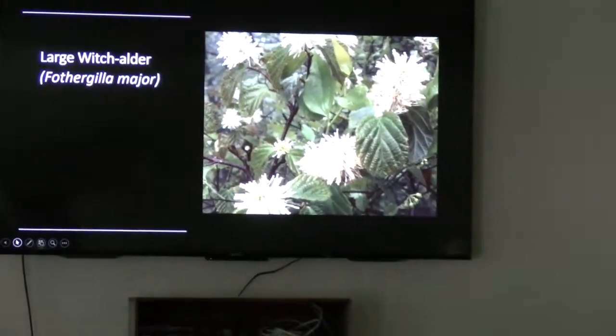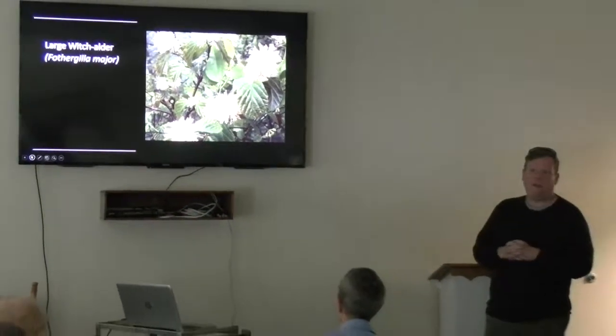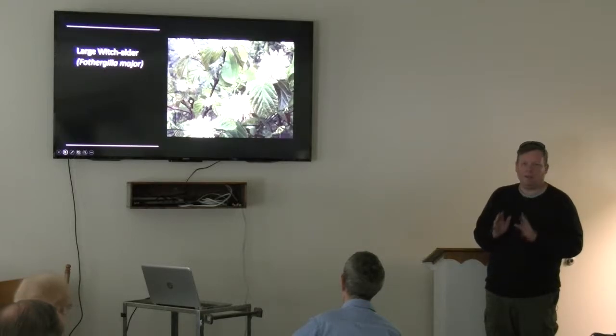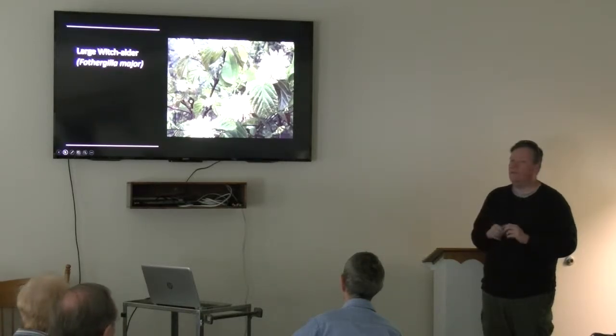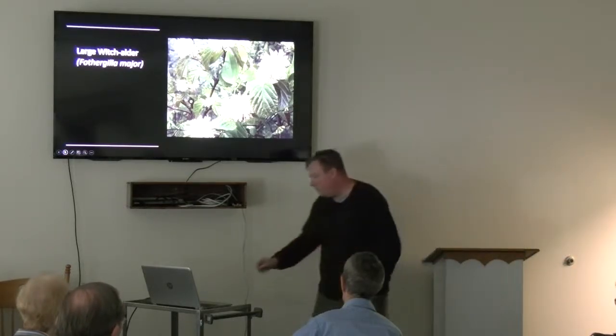It's related to witch hazel. If you look at the leaves, if you're familiar with witch hazel leaves, they're very similar. The fruits are nothing alike. The flowers are nothing alike, but the leaves are very much alike. Witch hazel is way more common than this. But this is a beautiful garden plant too.